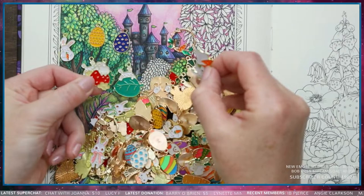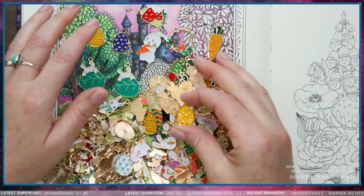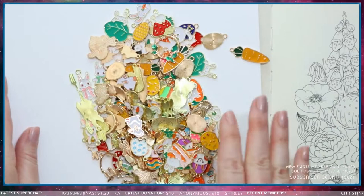I will be sorting all of these and finding out what we have of each. The little chick. There we go. On white, maybe? This is a page I printed out but haven't colored yet. There we go. That's a little bit better, and then we'll get them in focus. There we go.